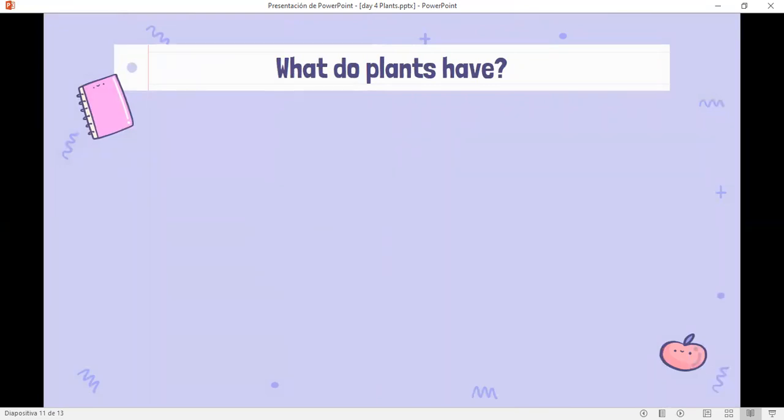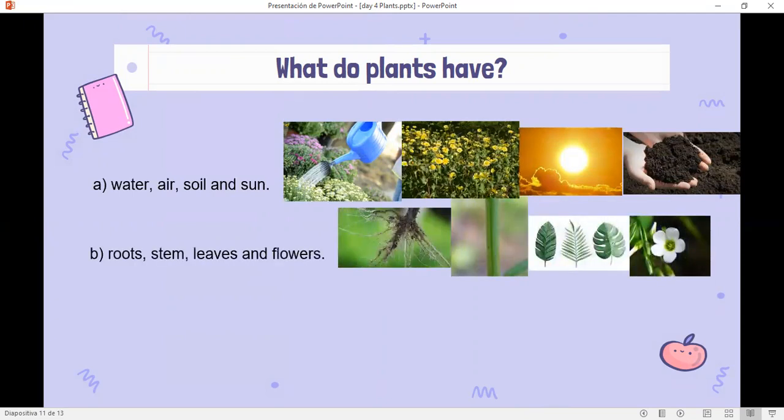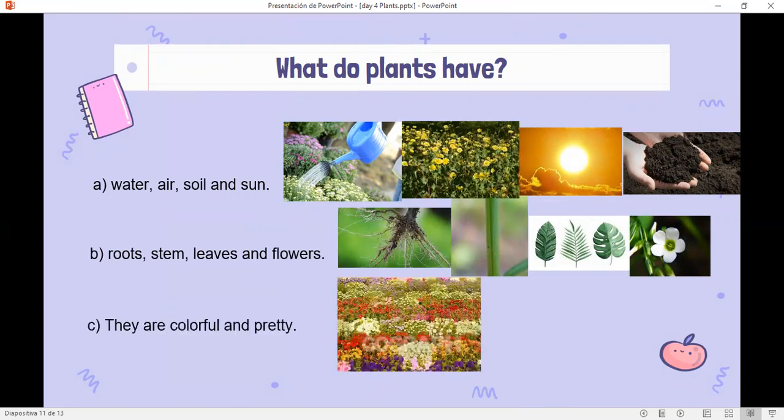What do plants have? Have. Tener. El verbo have significa tener. ¿Qué tienen las plantas? A. Water, air, soil, and sun. B. Roots, stem, leaves, and flowers. C. They are colorful and pretty. Piensa en tu respuesta.